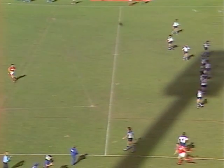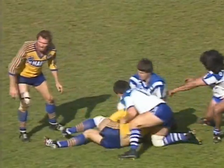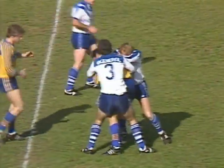Cronin taking the differential. And the tap to be taken just outside the Canterbury quarter, taken by Sterling, given to Groth, and across the ground goes Groth. Parramatta probably looking for an improved showing from Groth. They set up a wall on the blind side. They went open side, and Sterling, Kenny and Cronin worked together.